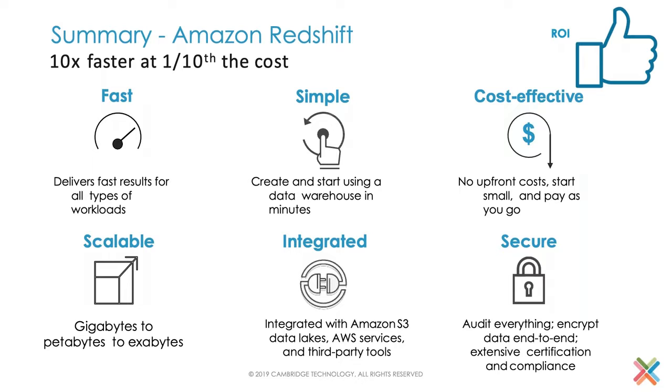Likewise, it is fault tolerant. In case it detects an unhealthy disk, it automatically replicates the data from the failed drives and replaces those nodes, which you'll hardly see in any other system which exists today.